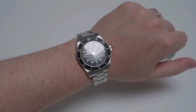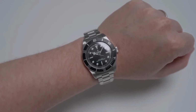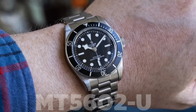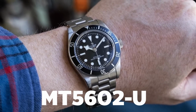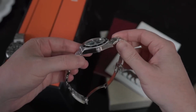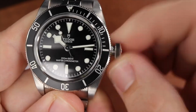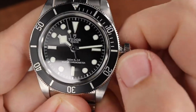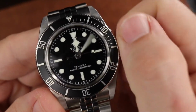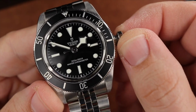While the exterior may look unassuming to the naked eye, a lot is going on underneath that tests the limits of what's possible. First of all, the case houses the caliber MT5602U movement, which is METAS certified. Before we tell you what METAS is, it's important to mention that the little U at the end of the movement's name is there because it looks like a little magnet, referencing the awesome anti-magnetic qualities of this movement.